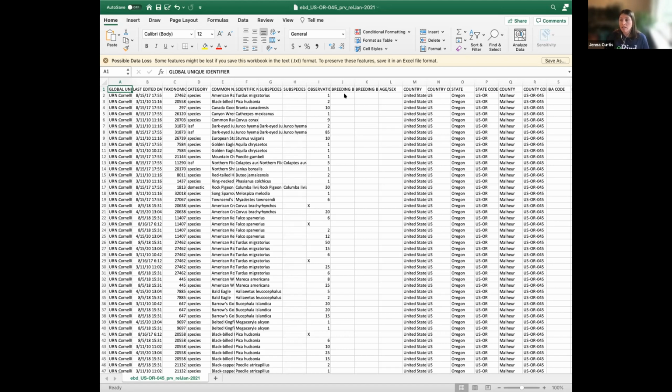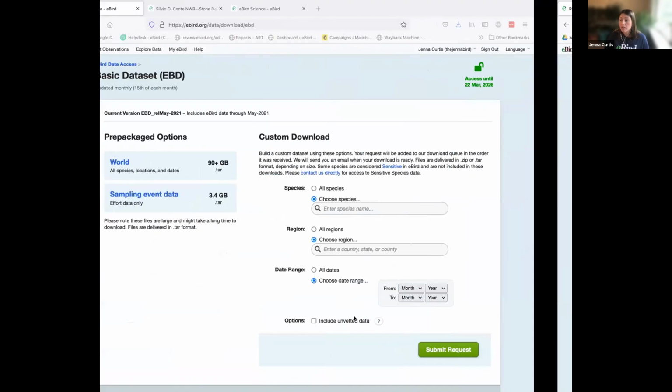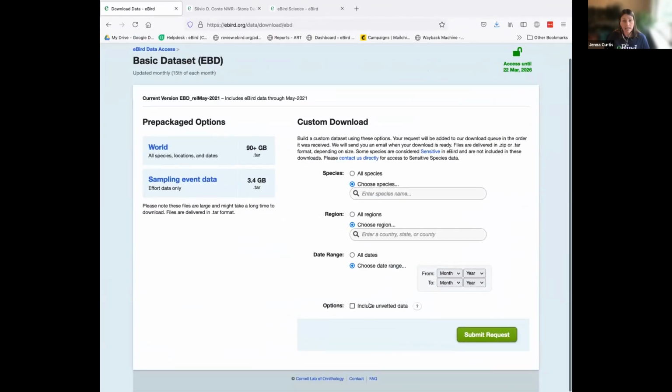Another thing you may have noticed about that download form was that there is a checkbox for unvetted data. This is also known as provisional data. What that includes are any flagged records, things that were unusual for that date and location that have not yet been reviewed. You should take those with a little bit of caution because they haven't been evaluated by a volunteer expert from that region and might not be correct. They've been flagged because there's something unusual about them.